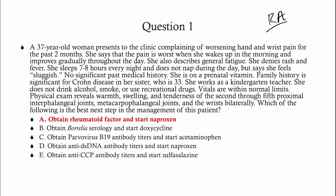So whenever you're talking about a young woman with joint pain, rheumatoid arthritis needs to be on the top of your mind. You know, you've got a lot of things that can cause joint pain. Rheumatoid arthritis, psoriatic arthritis, lupus, certainly parvo can do it too. More acute things like Lyme disease.